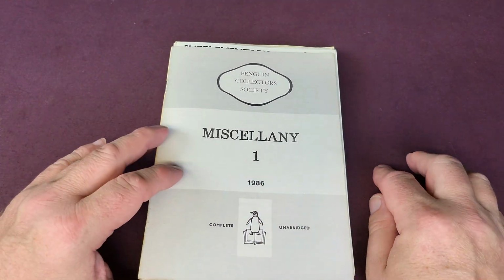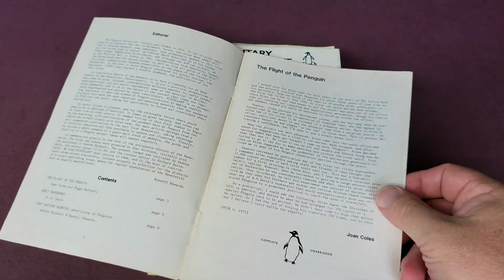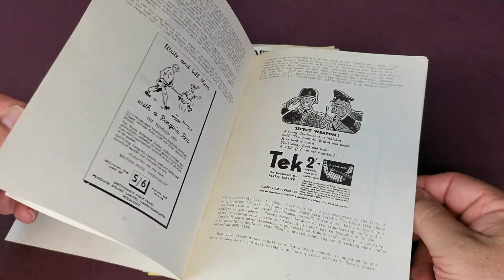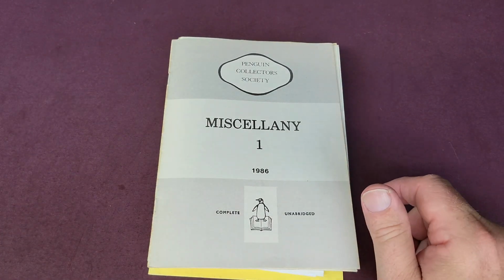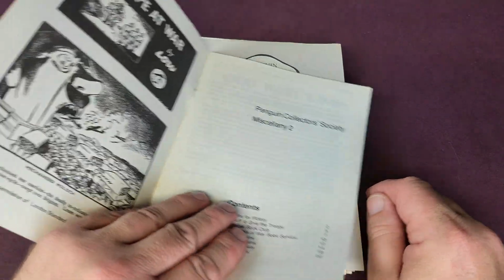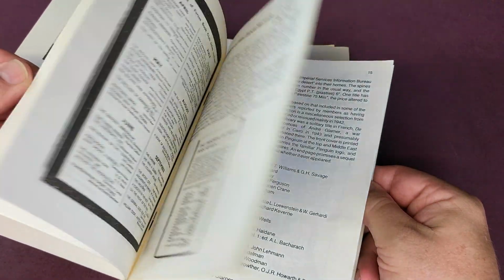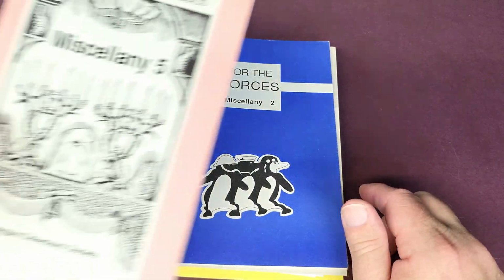This is their first miscellaneous. This is 1986. So this was something apart from the newsletters. It was like bits and pieces. So we've got the Flight of the Penguin, early handbooks, and then advertising in Penguins, that wartime blemish. It was just like a glorified version of the magazine. This was the first for the forces, looking specifically at wartime issues, Egyptian, American services editions, that sort of thing. So early sterling work being done on that front.